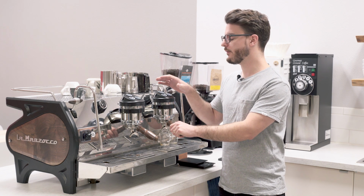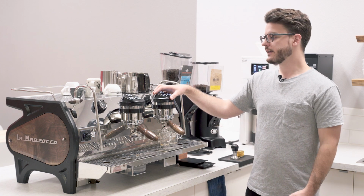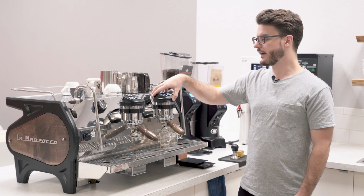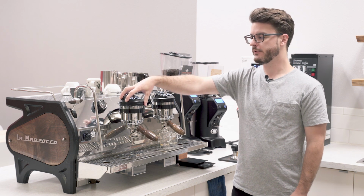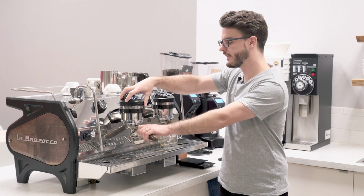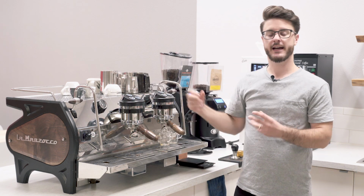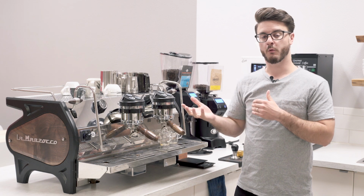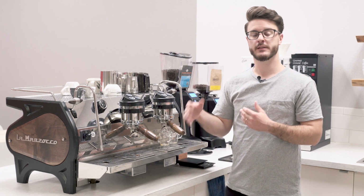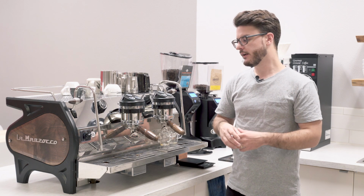Another reason you may want to consider a multi-boiler machine is for temperature stability. I could have both of these groups set at the same temperature, but if I pull a shot on this group, the temperature of this one is not being affected, because as I'm pulling a shot over here, water is coming out of that boiler to come through my coffee, and that has to be replaced by more water. On some machines, that's just cold water replacing that. On this machine, the water is preheated, so it's not just adding cold water and dropping your boiler temperature.